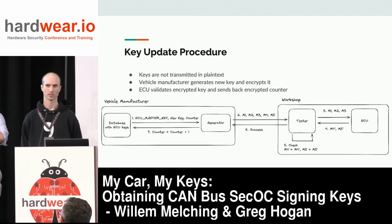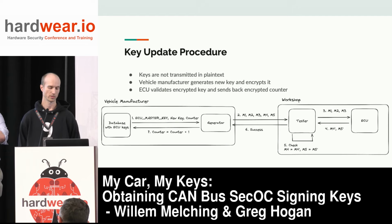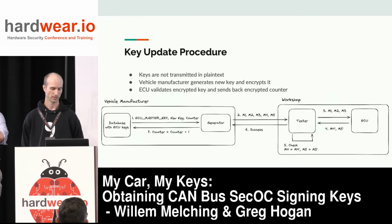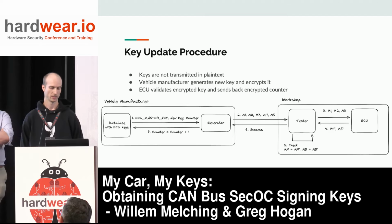They're probably going to set up some HTTP API that you can call and say, here's my VIN and here's my serial number for my ECU. It will then generate a new key for you if that's the request you're making, and increment a counter and encrypt that key with the master key. That information is placed into these values here we call M1 through M5.